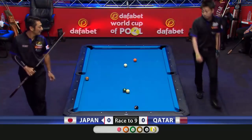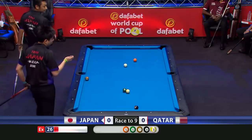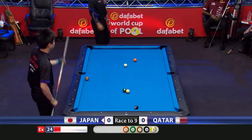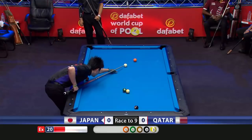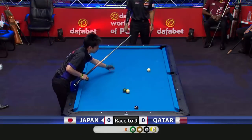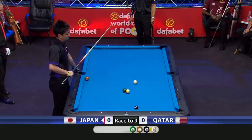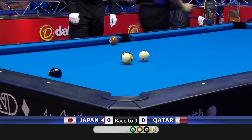I don't know whether this 6-9 is set. If it is, he'll just have to draw this back and play the combination. If not, he can pinch the pocket and stay on the right-hand side of the table. Oh, he wants this to slow down. Maybe just in time.